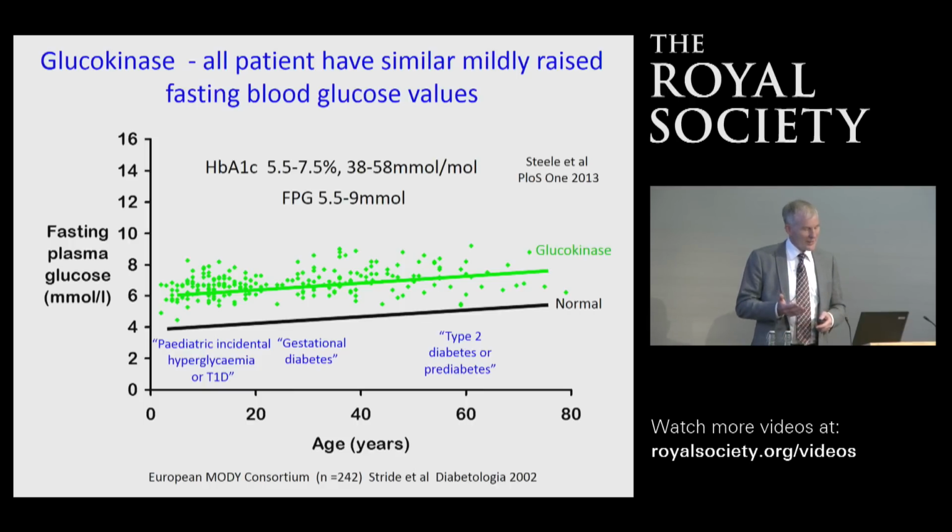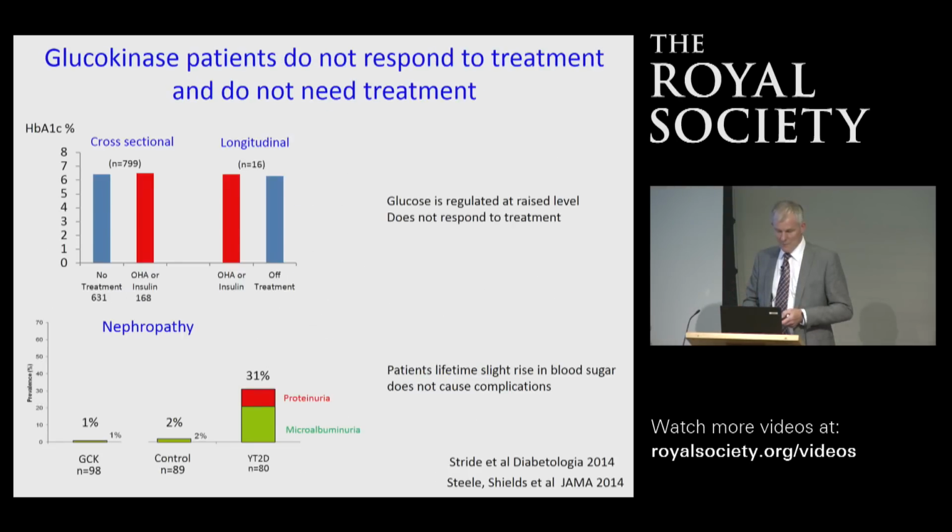But the crucial thing is that this is a regulated blood glucose, the same as my blood sugar is without diabetes. Because it's regulated, my body does everything to keep my blood glucose at that level. And what that means is if you give these people treatment, it has no effect at all. You can give them insulin, you can give them tablets, but the blood sugar stays at exactly the same level. We've spent a lot of time trying to stop people taking these tablets and found their blood sugar remains at the same high level because they're regulated there. The other thing we found is that it doesn't result in complications. It doesn't result in problems having a slightly raised blood glucose all your life.